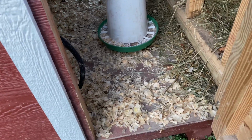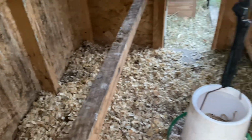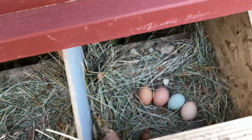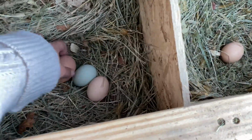I just cleaned their coop, scraped all the poop off. It's nice and fresh in here. Let's see if they got some eggs. Oh yeah, nice. It's been consistently 5 layers.